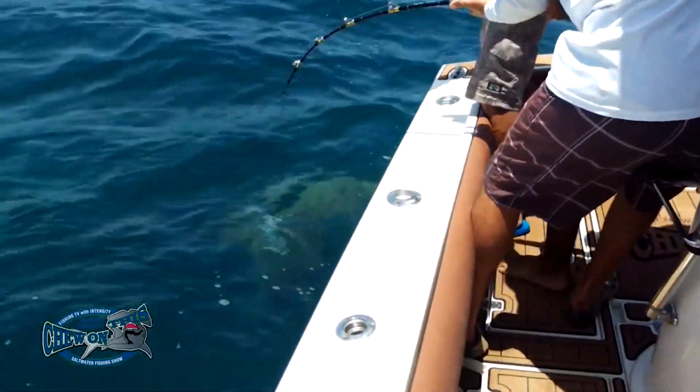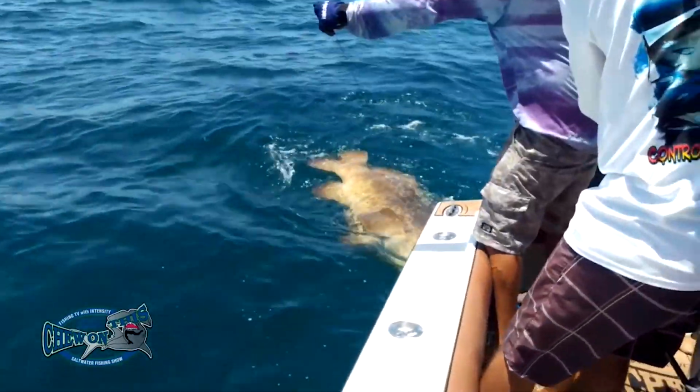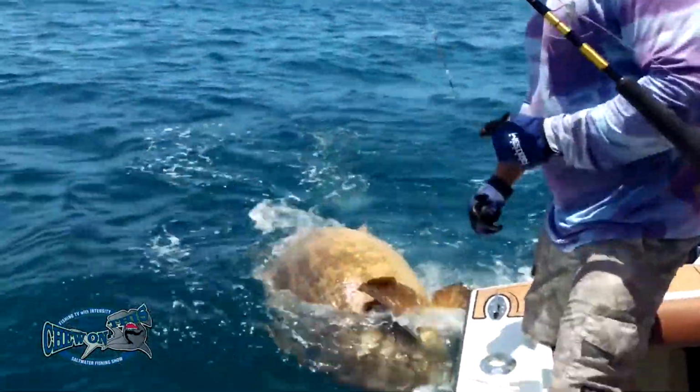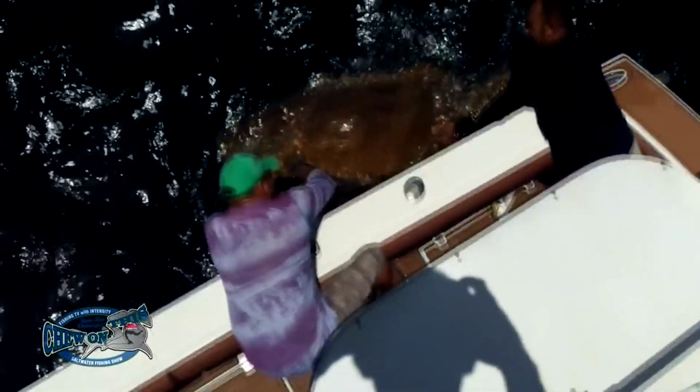Oh, he's big. Oh my goodness! Holy cow! Wow. All wet. He just got this fish. After getting jerked overboard, held on to the rod, we pulled him back in, and he caught it. Look at this monster! Superstar! Woo! I went overboard, but I'm going to make it happen. I got the rod. That was awesome, baby.